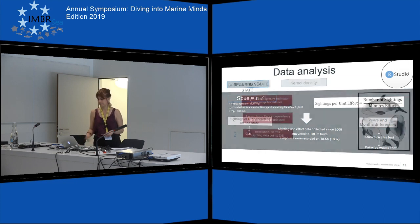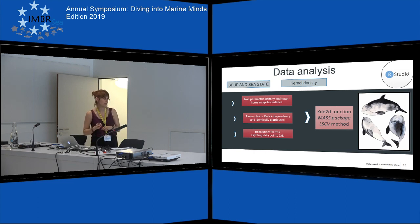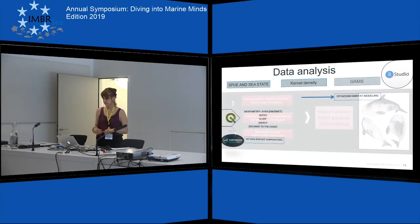the porpoises. We also did some kernel densities, which are basically non-parametric spatial statistics in which we define home range boundaries. This assumes that the data is independent and identically distributed, and the resolution for this kernel was 50 meters due to the data set that I had. This was carried out in RStudio using the kde2d function, the MASS package, and the LSCV method, and is standardized for this kind of ecological studies.